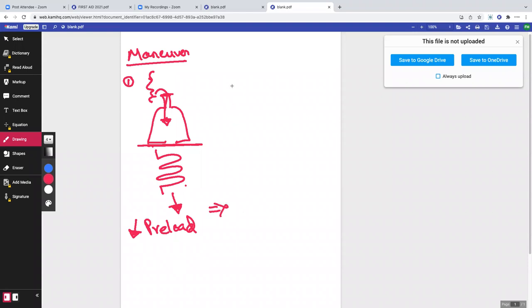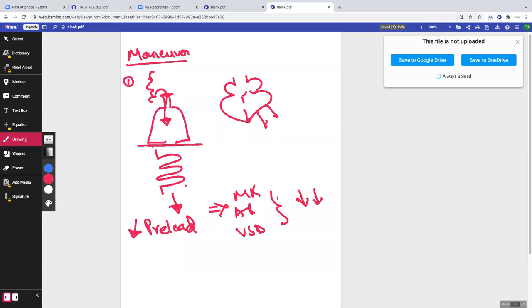Now, if preload decreases, what would happen to the murmur of aortic regurgitation? What would happen to the murmur of mitral regurgitation and ventricular septal defect? And ventricular septal defect. Very good. The murmur will decrease. Why? Because less blood is flowing back to the heart. As a result, in terms of regurgitation, there will be less blood regurgitating back into the previous cavity. As a result, turbulence is going to be low and murmur intensity is going to be low, as simple as that.